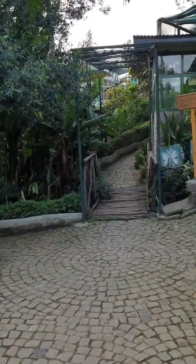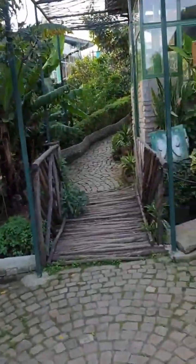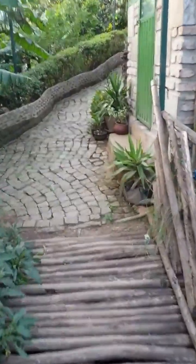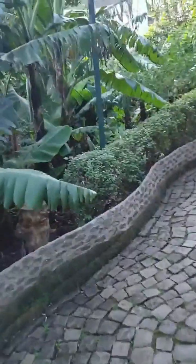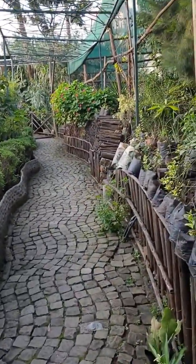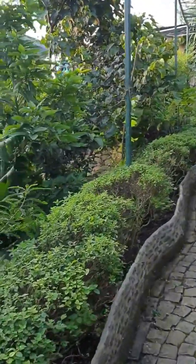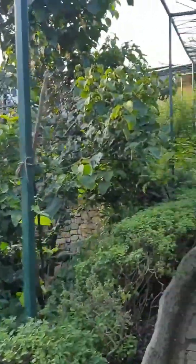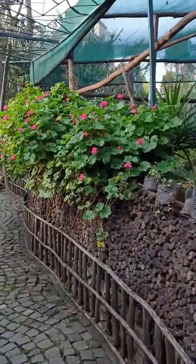so definitely worth visiting this place if you happen to be in Addis Ababa, Ethiopia. It's a really unique and enjoyable experience, and the restaurant is going to be under new management and will reopen soon. As I film this, it's October, mid-October. I think the restaurant will open in the next few weeks. So there should be some good food as well.